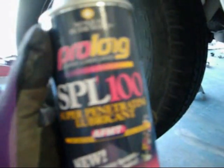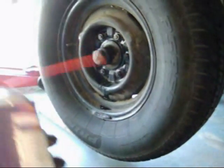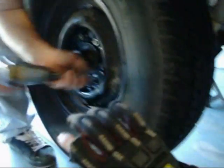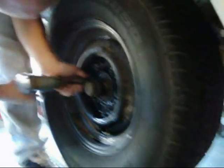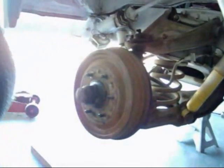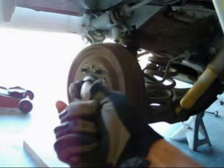No, I won't. Prolong. Penetrating lubricant on old stubborn nuts. Gets the job done. Be careful, they come out pretty fast sometimes. He did one on the other side. It came off like a shot. I'm not even kidding. Now all this comes off, and some cotter pin and the nut.